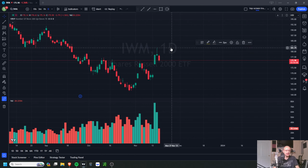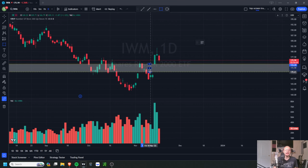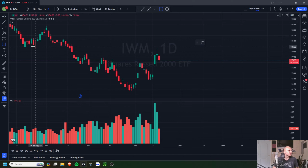Probably we might go down and fill some of this gap, right? We could fill some of this gap here. I think that's possible, right? But I want to know where we could flush. And to flush, we need to see buyers being convinced it's no longer going higher for a significant time period, right? Just like how we had this break here.